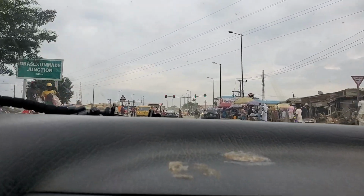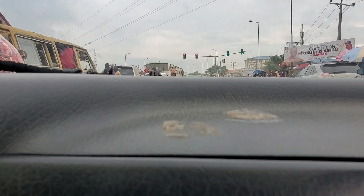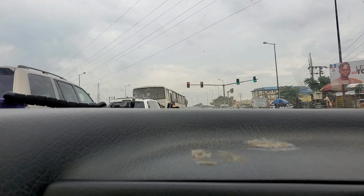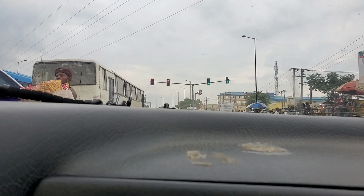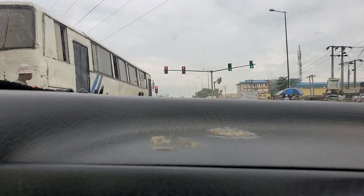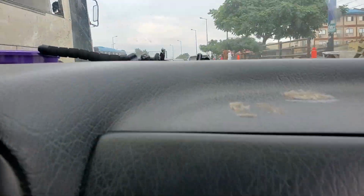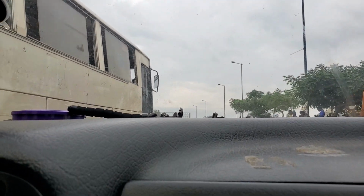Anyway, we are just at Greek, which is one of the most popular houses around this Ikorodu area. And you can see it's very busy and I can't hold the phone for too long, so we may take a pause, then we'll continue. So you can see it's quite a busy place and we are fast approaching Ikorodu.